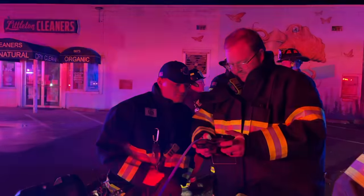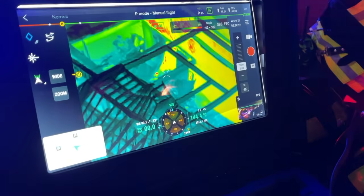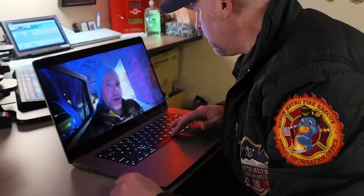The UAV team is here. IDT2 is on scene, and they're using their thermal imaging camera to take a look inside the building and see where the hot spots are, which is super helpful. And really, that starts to pretty much wrap up this incident.